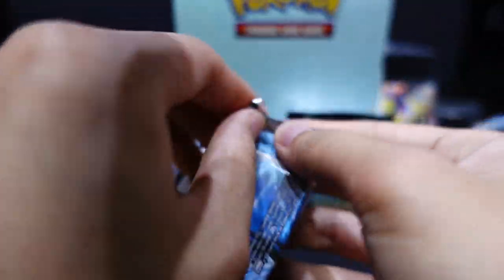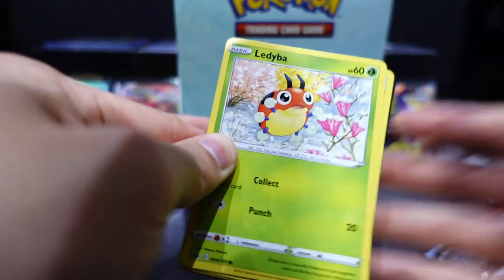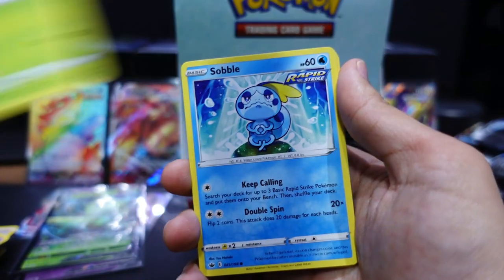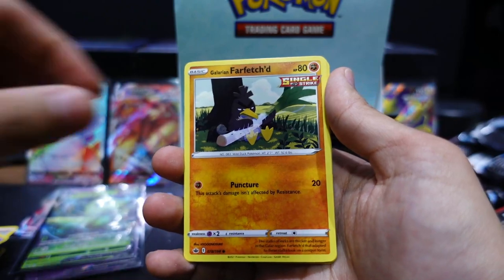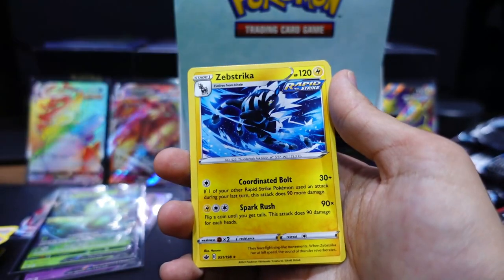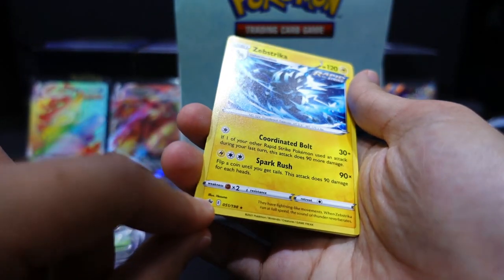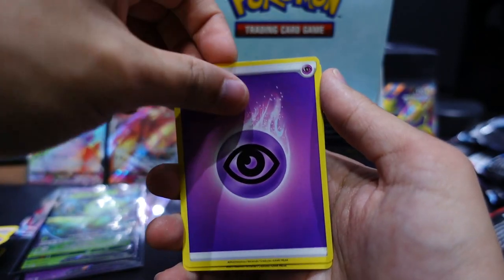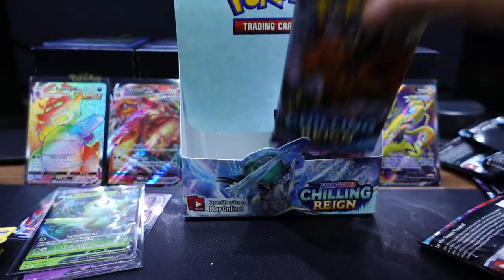Wow, it's really been a long time since I opened an entire English booster box, guys, because I'm getting a bit tired here. Okay, Ledyba, Sobble, Lavesta, Castform, Galarian Farfetch'd. Ooh, nice Golurk. Ooh, guys, check out the amazing artwork. This is by Hasuna. Good job, Mr. or Miss Hasuna. Psychic Energy, Dr. Hunter, Eclairia. All right. Okay, let's go.